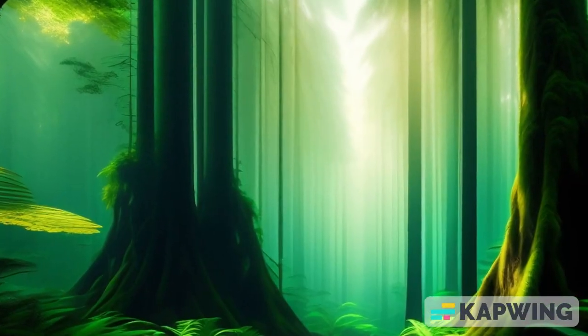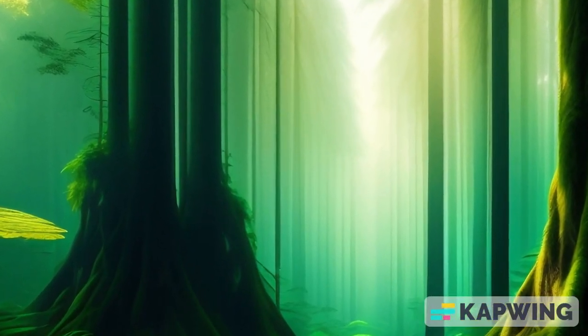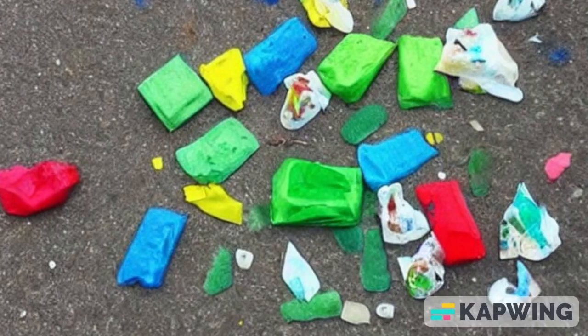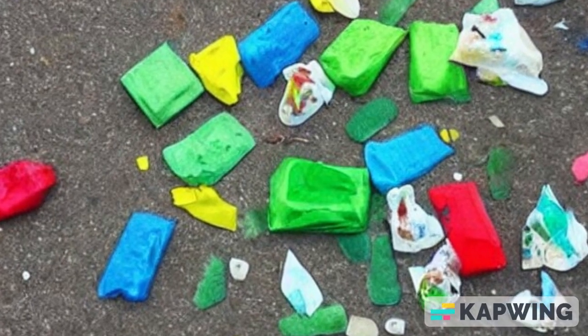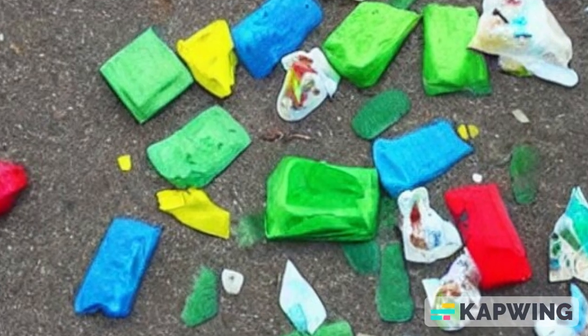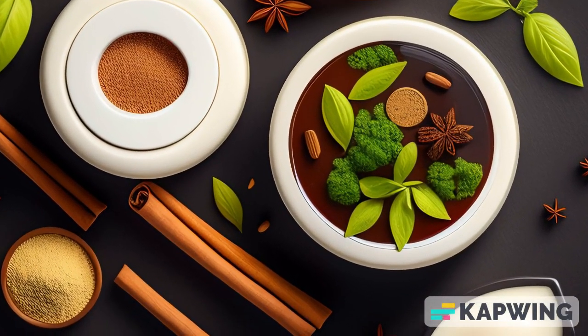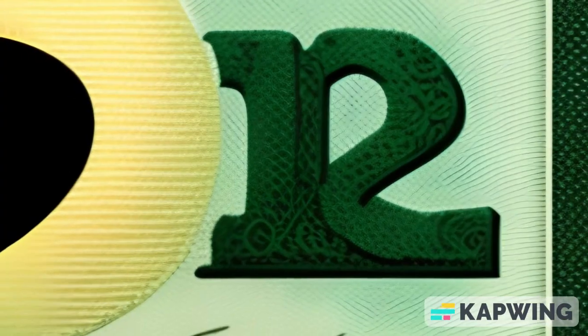Not only that, but making your own natural products is also better for the environment. Many commercial personal care products are packaged in single-use plastic containers that end up in landfills or oceans. By making your own products, you can use reusable containers and packaging materials, reducing your overall waste.